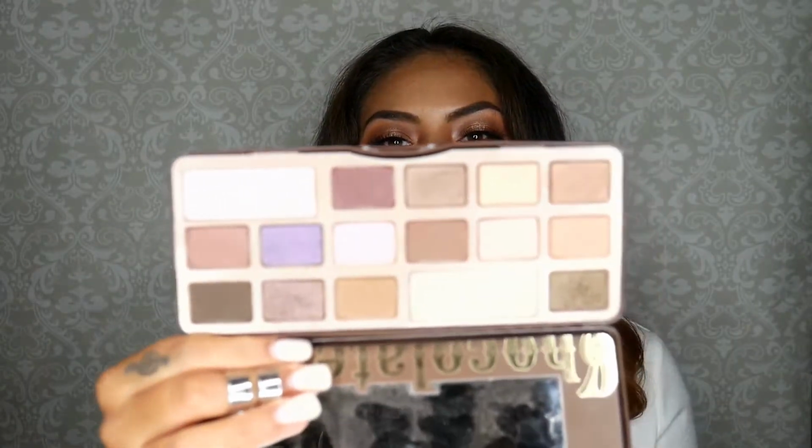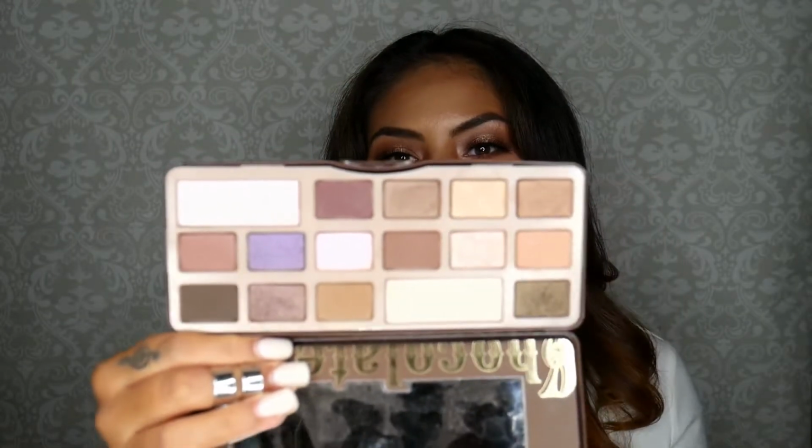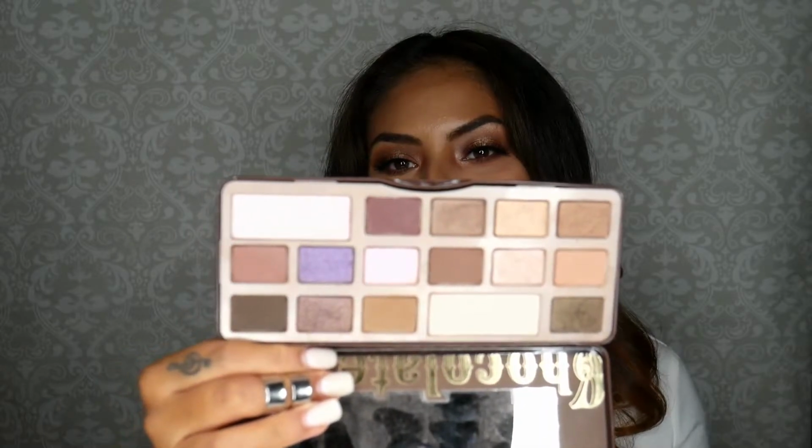This is what the palette looks like. I just love this palette. I feel like you can do so many beautiful looks with it, and you can stay so neutral and still have some room to play. You know what I'm saying?